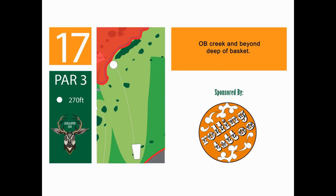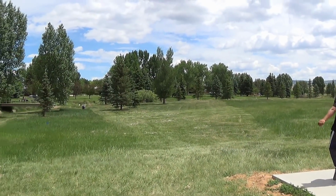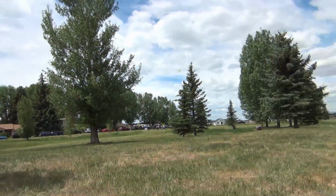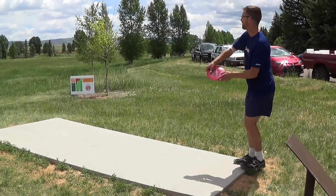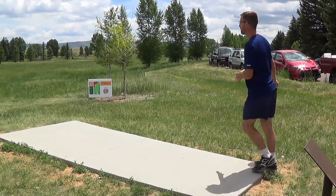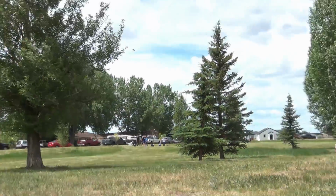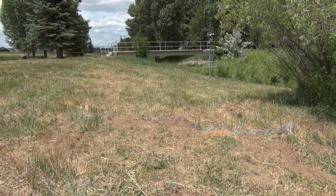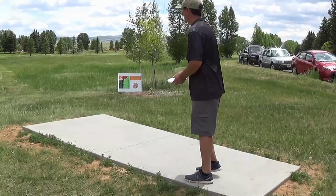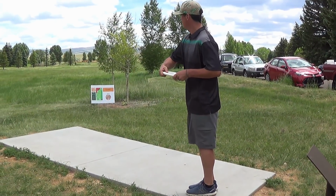Hole 17, par 3, 270 feet. This one has a really fast green as well. I threw my overstable mid here, and I got nervous on the skip and the roll. It checked up safe though, so I was pretty happy just not to start messing up towards the end of the round. I really liked these 2 holes because all I had to do was go to the other side of this bridge, and you guys had to walk all the way back. So for once, I didn't have to take off running. It was kind of nice.